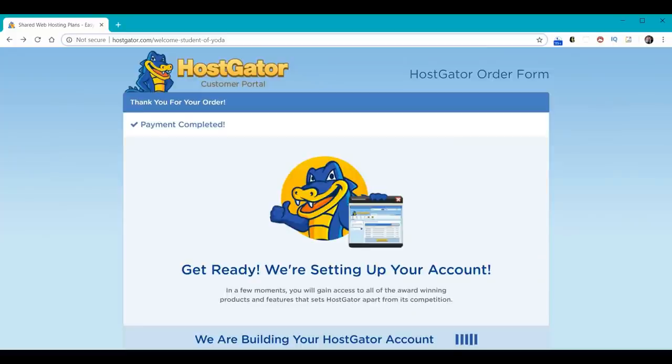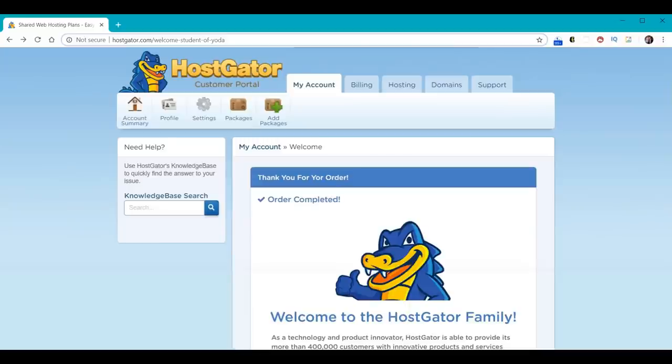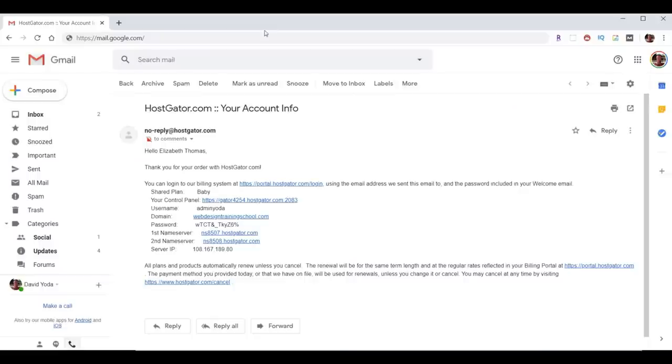Now that your payment is complete, HostGator is getting your account ready for you. Now your hosting account is complete and you're ready to access your hosting account. Next, just proceed to your email account and look for an email from HostGator.com that has your account information.